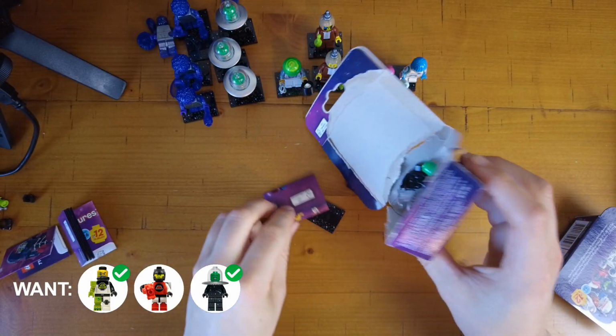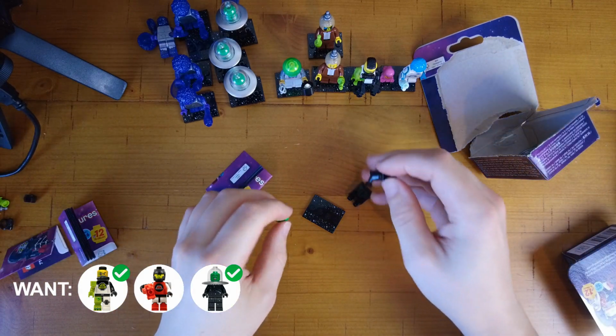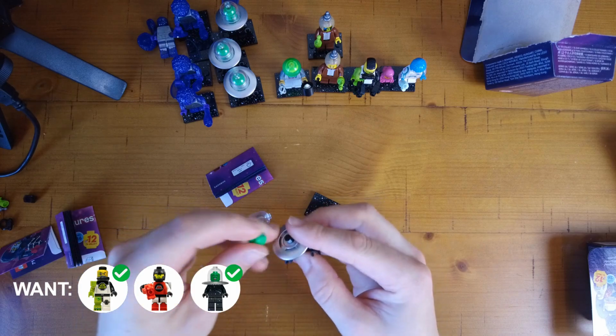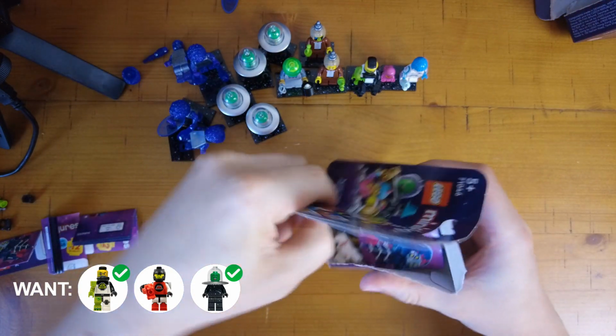Oh, come on. Bloody flying saucer guy again. I'm just wasting money at this point, aren't I? The only thing that can salvage this series is if I open the M-Tron figure.